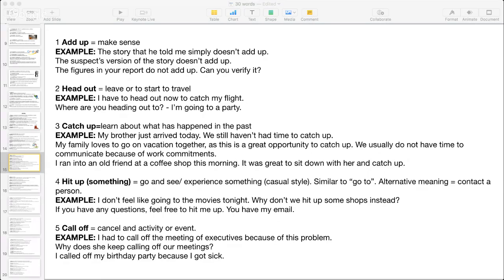Hit up, to go to some place or to contact a person. To catch up, to learn about something that happened in the past, to communicate with your family, friends. Head out, it's to leave or start to travel. And add up means to make sense.